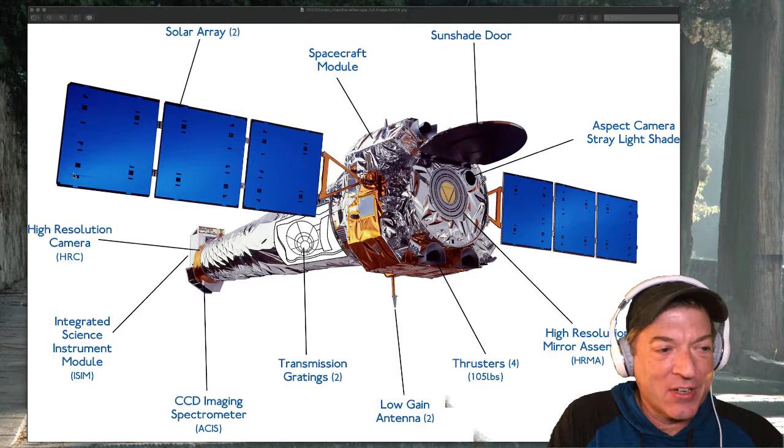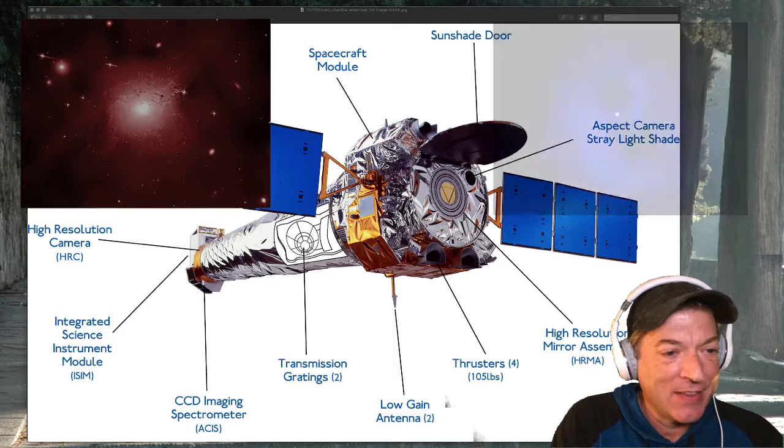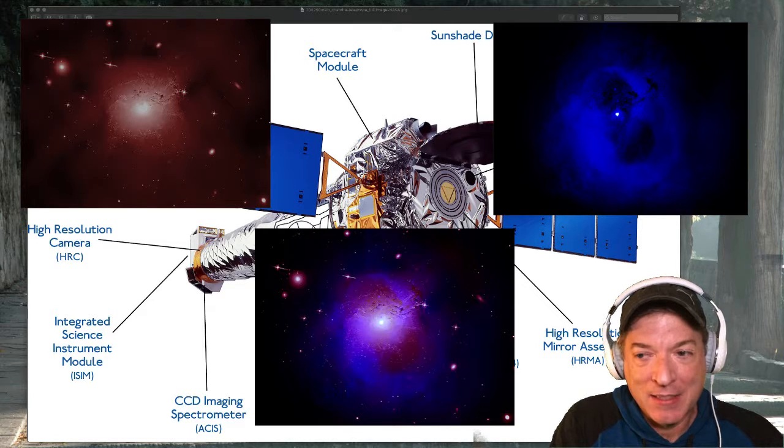Here is another set of images. This is the Perseus cluster. This is the Hubble data. This is the Chandra data. And this is the composite data.